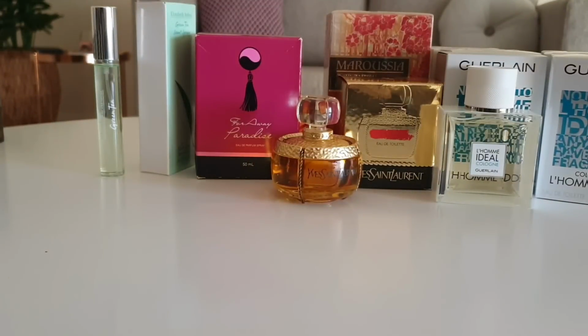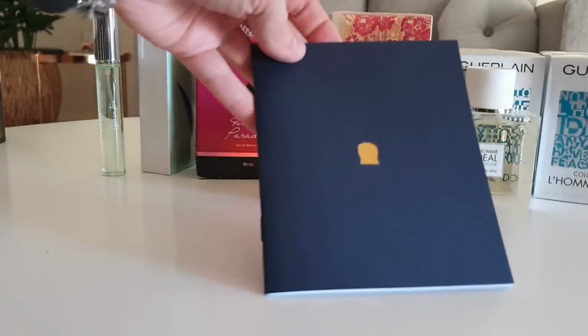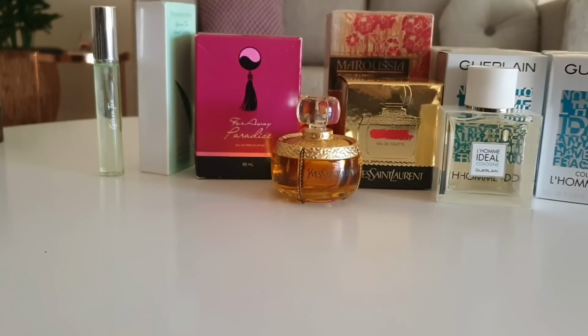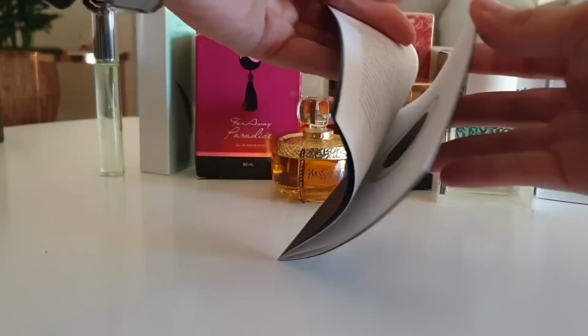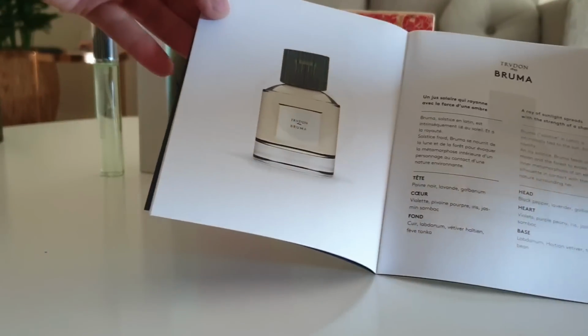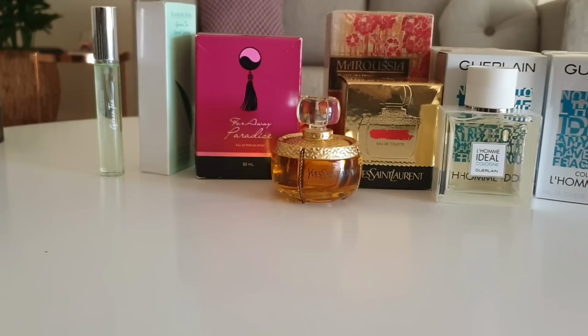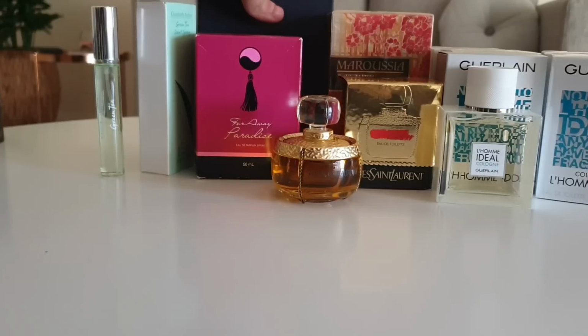I have not even tried any of them yet, and it comes with a booklet with their fragrances in there. And it just gives you some information about them. Oh my gosh, I am so, so happy with this. It's gorgeous. Thanks again. That really made my day. I was having a crappy day, and I just opened the package and I was blown away.